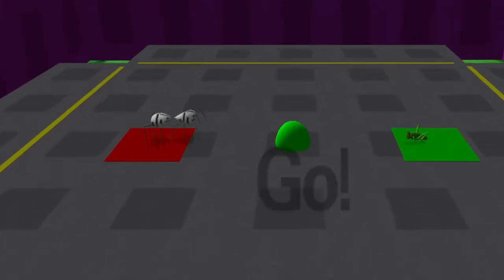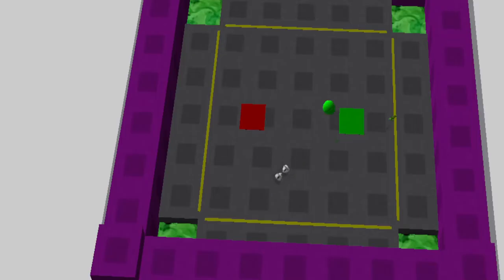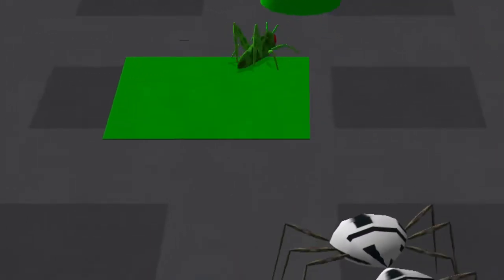3, 2, 1, go. And the contest begins, and Ugly Bug has the early advantage and knocks Diddle out of the way. Diddle's just flying across the arena, but that's not really affecting things. Ugly Bug is still steamrolling onto the targets. Diddle-Iddle can't even get any grip and he's not even moving straight.